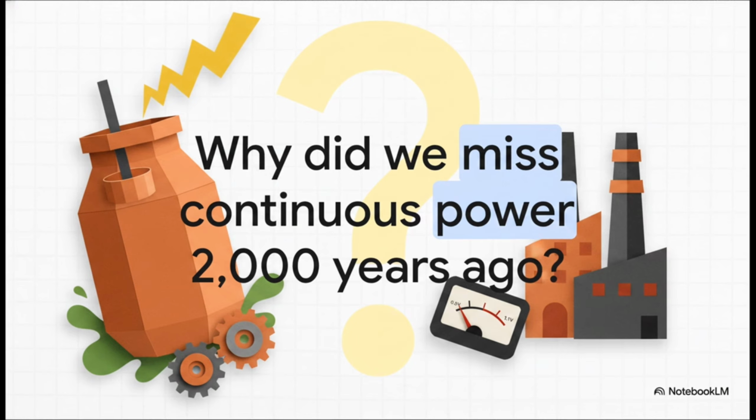Back in 1938, an archaeologist named Wilhelm Koenig dug up these terracotta jars near Baghdad, dating back over 2 millennia. Inside, just a copper cylinder and an iron rod. But when modern researchers reconstructed this Baghdad battery and poured in an acidic electrolyte, like just basic vinegar, it actually generated a measurable electric potential, somewhere between 0.5 and 1.1 volts.